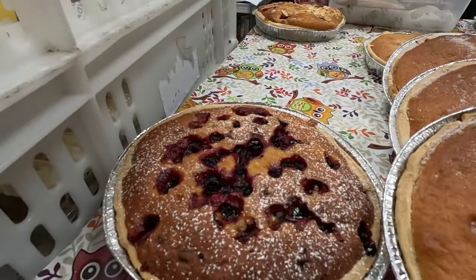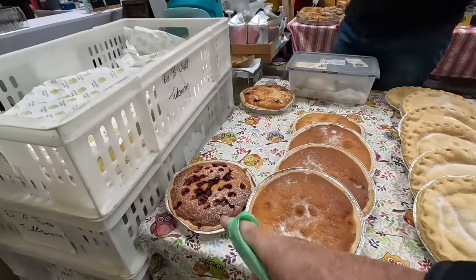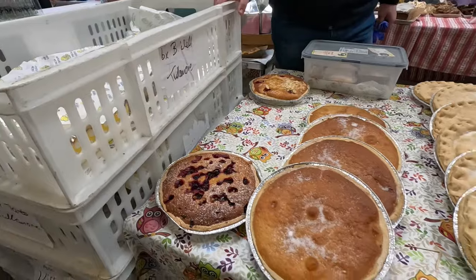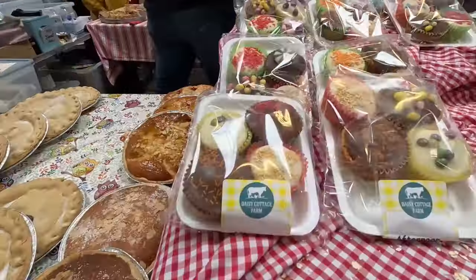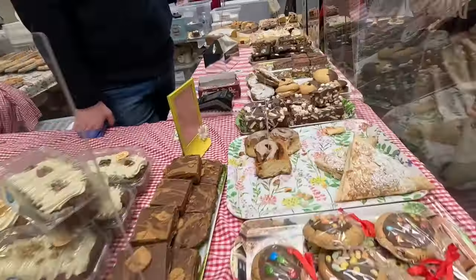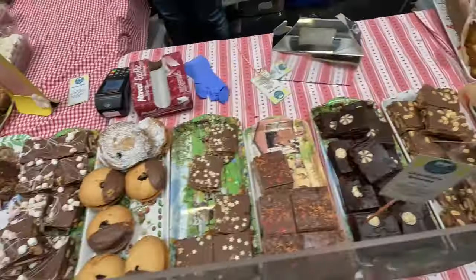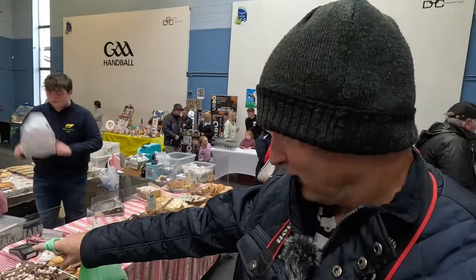Look at this, isn't it gorgeous? Look. That looks like a blueberry tart there. Is that blueberry? That one there is a blackcurrant. So, all this, what you see here, is made at Kildegan in County Wicklow, and it's called Daisy Cottage Farm, which is a lovely name, isn't it?